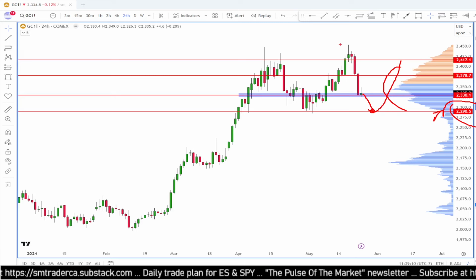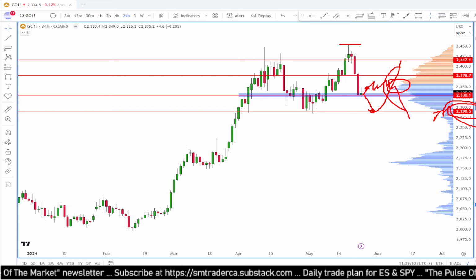I don't believe gold has made its high yet. I still believe that it could go much higher. But hey, that's my belief. The market doesn't care what I believe. But in either case, we're going to be keeping an eye on this level here, 2290.50. Now, it could come up and get into this high volume area and chop around before it pushes back down. But the key here, once again, is 2290.50.